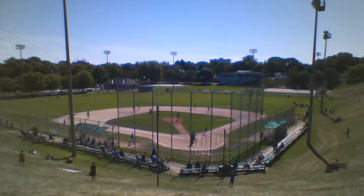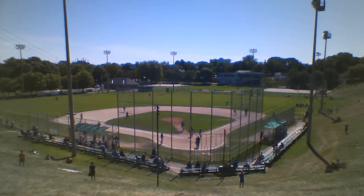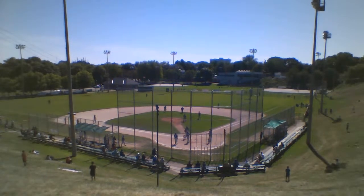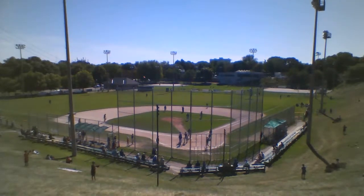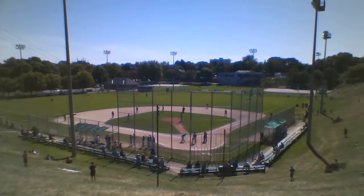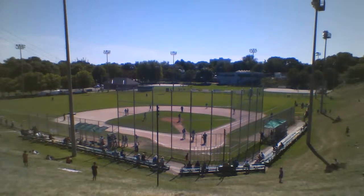Pitch from Bodo. Mara rips it down the right field line. A base hit. This one's going to go all the way to the wall. 1 run is in. A second run coming in for Toronto, as Mara cruises into second with an RBI double. And now the ball gets away, and Toronto's going to score another run. Mara clears the bases. Some help once again from the defense of Welland. And just like that, the Toronto Maple Leafs are in business. It's 6-5.